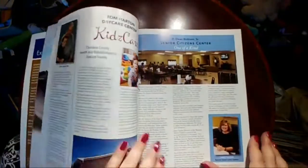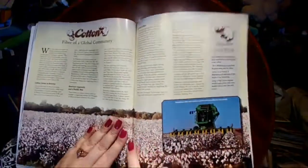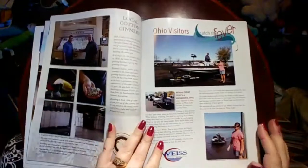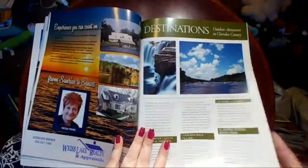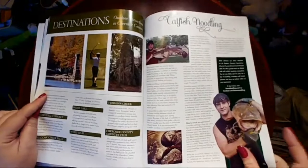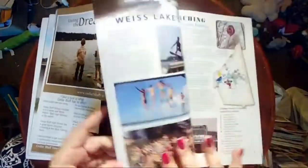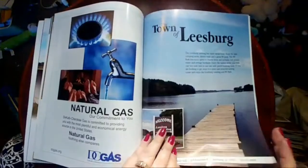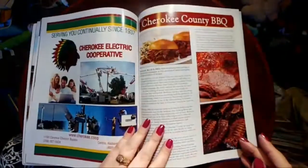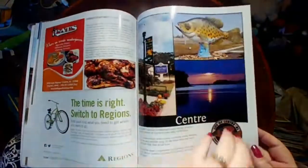So this is just what's going on in Cherokee County, and what they're doing. Cotton fields. Quotable cotton. That's pretty. It's got to be a cat. Yep, catfish. Big mouth catfish. That's gorgeous. That's really pretty. Oh, look at that. That's a pretty fish.